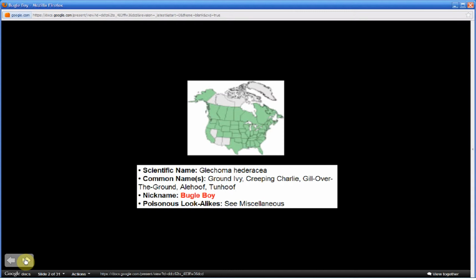Glechoma hederacea. Nickname for this plant is Bugle Boy. This is part 1, and in part 2 I will be sharing a mnemonic or memory technique to help you commit to memory the most distinguishing characteristics of this plant. Be sure to watch all of part 1 so that part 2 is understandable.